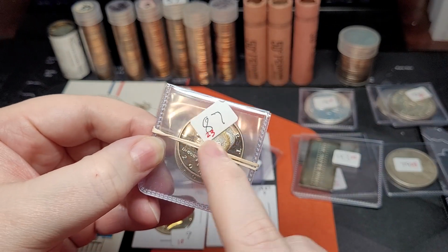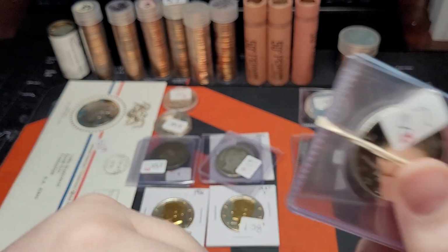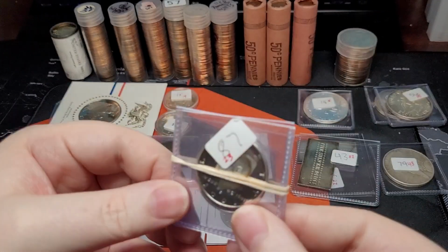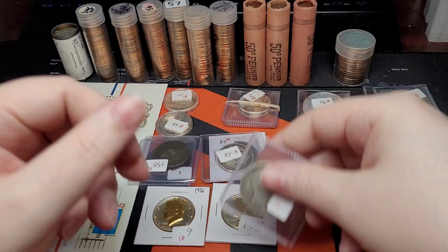I got them right at melt. And yeah, since they're silver proofs, they go for more premium than just melt. So, can't beat that.